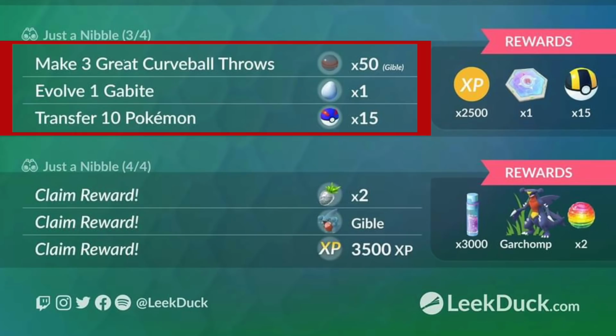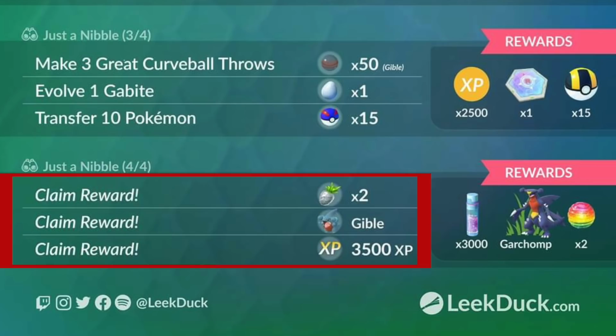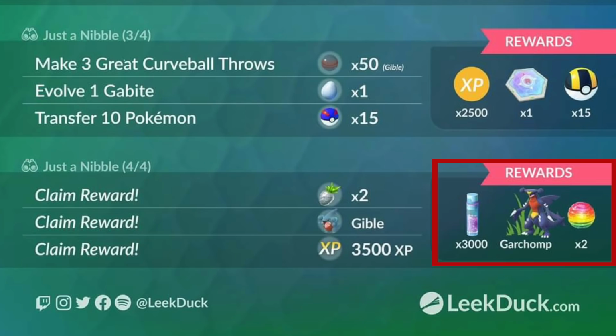And then in stage number 3, we have make 3 great curveball throws, which is going to be 50 Gible candy, evolve 1 Gabite, which I would suggest doing at the end when you have a collection of all of them and you can see which one you're going to do if you have a 100% IV from the day of grinding. That's going to give you 1 lucky egg, and then we have transfer 10 Pokemon for 15 Great Balls for a grand total of 2,500 XP, 1 Rocket Radar, and 15 Ultra Balls. And then finally we can claim a reward for 2 Silver Pineapple Berries, another Gible encounter, 3,500 XP, and then we have a grand total of 3,000 Stardust. We have a Garchomp encounter. Garchomp 100% IV is going to be 1,698, and finally 2 rare candies.